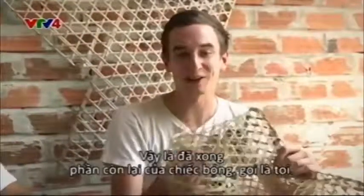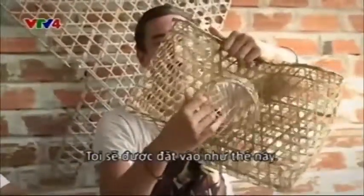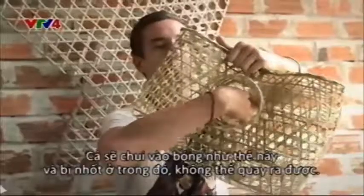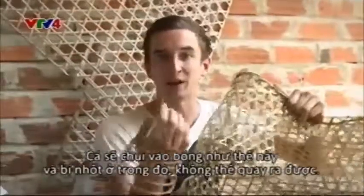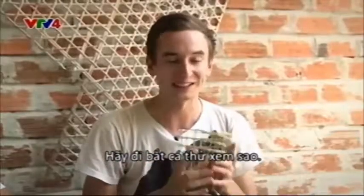So this is the final part of the trap that we need. And what will happen is, this will go in here, the fish will swim in the trap, and then they'll get stuck. They won't be able to come out because of this. We've got it, the only thing that we need to do now is test it. So let's go do that.